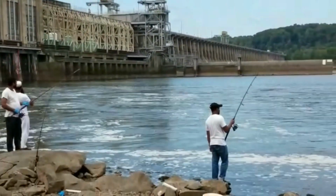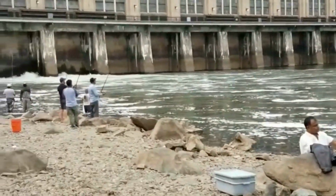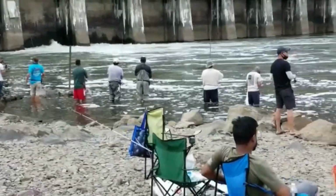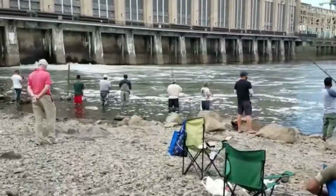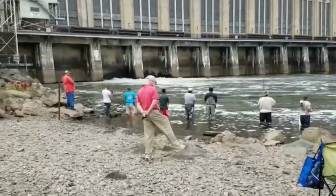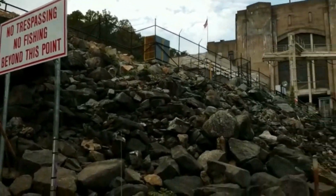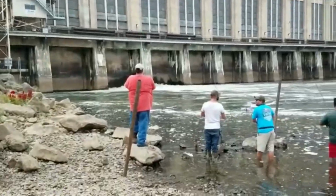It is interesting that I see people from all over the world. Like I see people probably from Bangladesh, from India, and probably from Pakistan, and obviously from the United States, from different states. They are gathered here and having a good time and fishing. So it's good to see that.